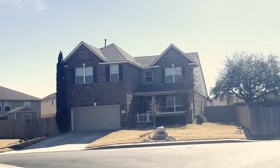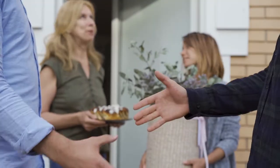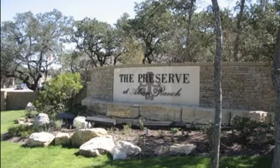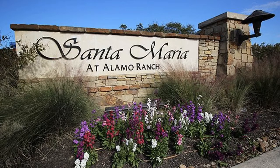As San Antonio's biggest master plan community, this neighborhood offers something for just about everyone, and affordability is one of the biggest factors that draw people to this area. Because of the size of the community, Alamo Ranch offers a wide variety of home styles and prices in several smaller neighborhood subsections, which give it that small town neighborhood feel. There are numerous subdivisions, including the Trails, the Preserve, the Summit, Santa Maria, and the Terraces. This provides that small neighborhood feel with a specific atmosphere based on home style and price.